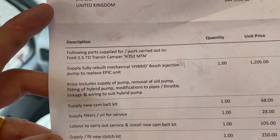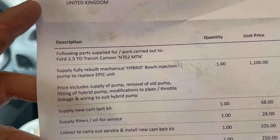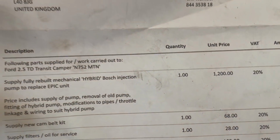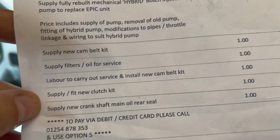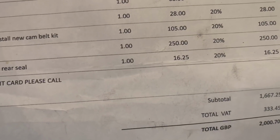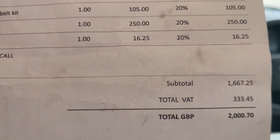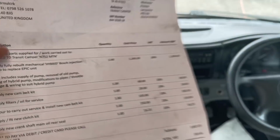Full rebuild, a mechanical hybrid Bosch injection pump to replace the unit. Wow, £1,200. Supplying pit, cam belt, oil filters, labour, new clutch kit, new crankshaft main rear seal. I didn't know they did that, but they did that obviously while it was all stripped down. So that's all carried out and under guarantee.